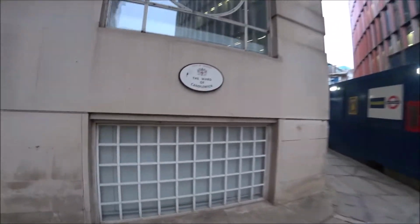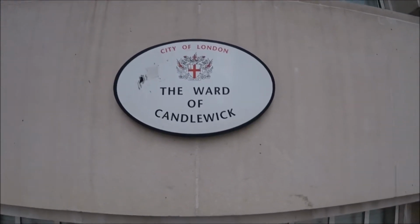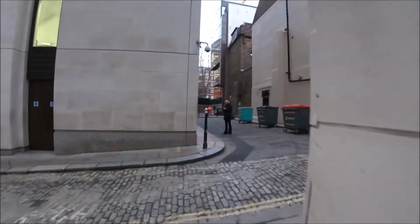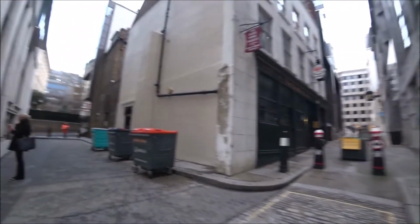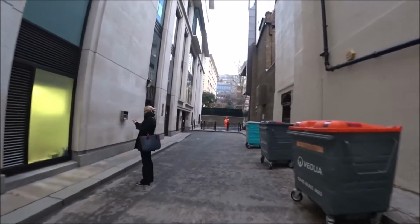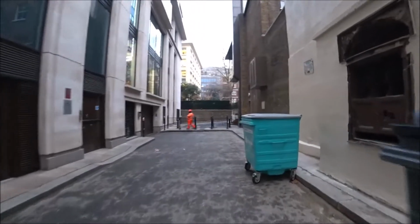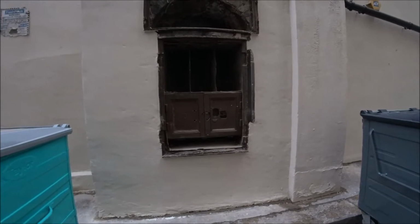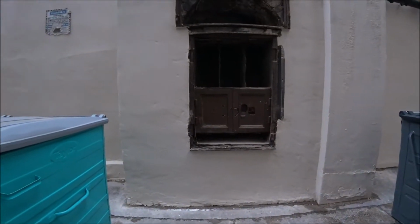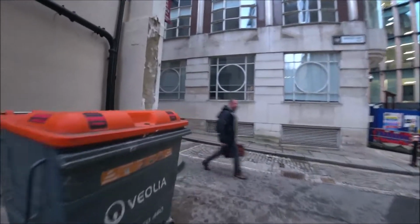I've just noticed this. The Wall of Candlewick. What is that? Just built into the wall, like an oven or something.